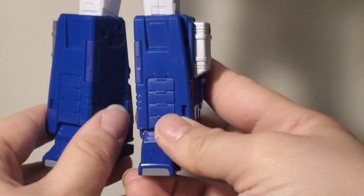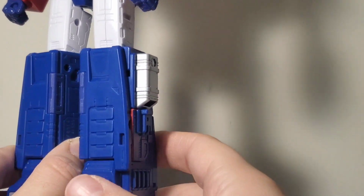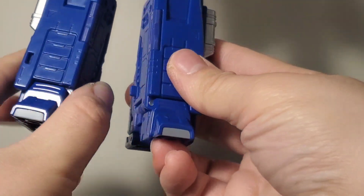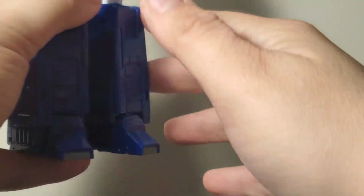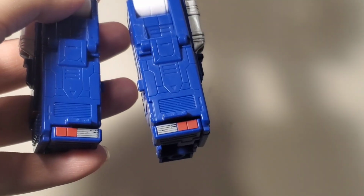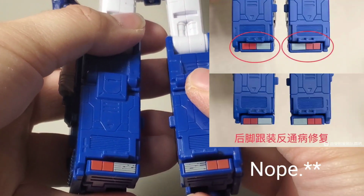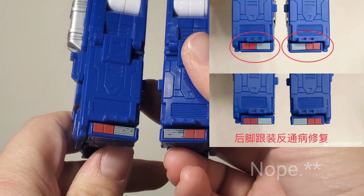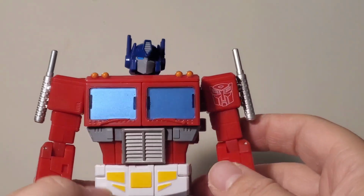Of course, going down, his big robo clompers are picked out with silver on the gas tank on the side of his shins. And then, of course, his feet are blue with a little bit of gray on the toe. And then on the back of his feet, I believe mine are actually assembled correctly. I know it was a big thing that a lot of the figures that were getting shipped had the heels misassembled and flipped backwards. And that is about it for the robot mode details.